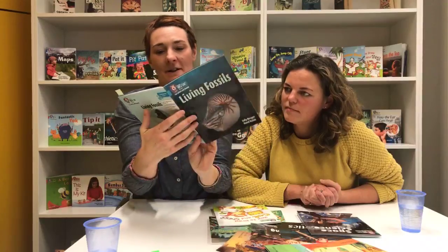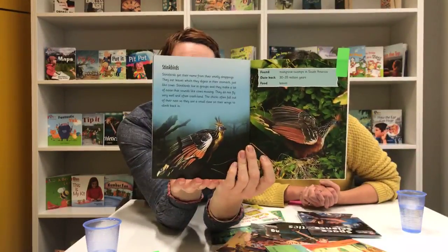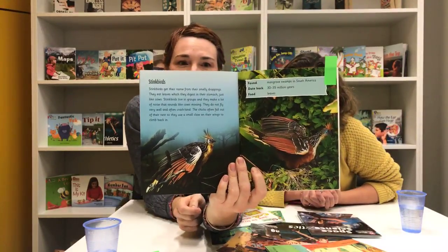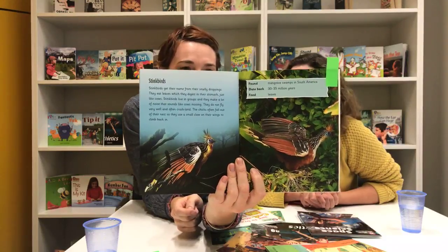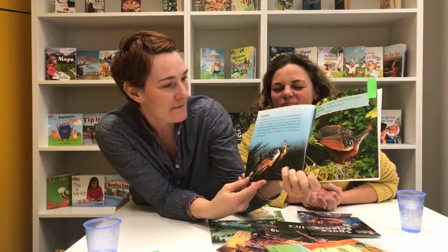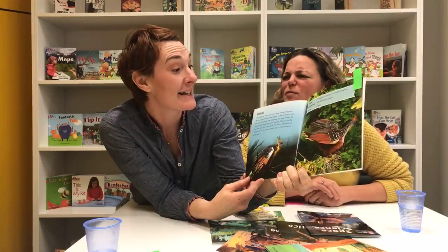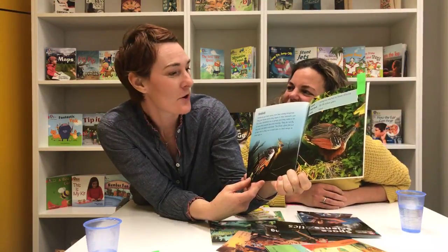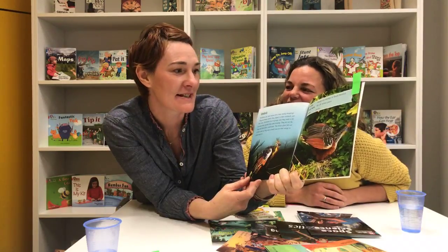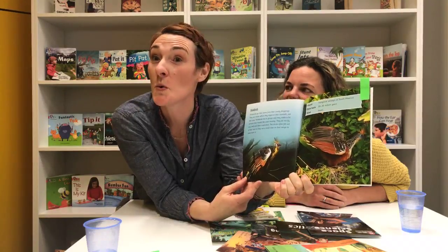So in each of the spreads in this book, we've got what's happening in the past, what the living fossil looked like in its time, and now what you can see, real pictures of the actual beast or thing or plant in the world. And these stink birds are the most amusing I've ever seen. It's called a stink bird. My boys will like that. It got its name from its smelly droppings. They eat leaves, which they digest in their stomach, just like cows. And it even says that just like cows, they moo, which was very, very pleasing.